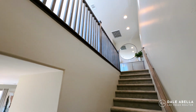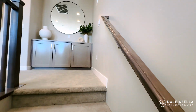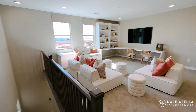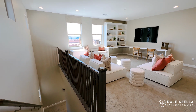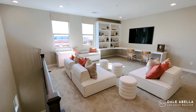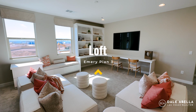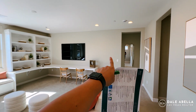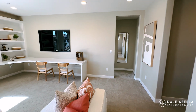As soon as we go upstairs, this is going to be your loft. The stair rails right here are going to be upgraded, I do believe. I think the standard is going to be a pony wall. So, nice giant loft area. Right over here, you're going to have your primary bedroom, and then to the right, your 2 guest beds.